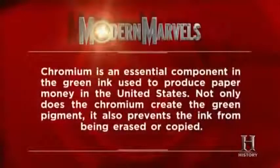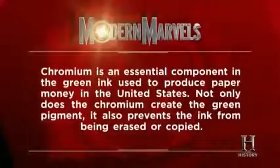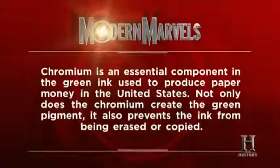Chromium is an essential component in the green ink used to produce paper money in the United States. Not only does the chromium create the green pigment, it also prevents the ink from being erased or copied.